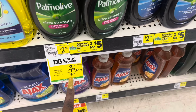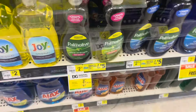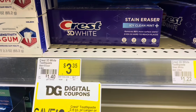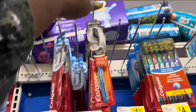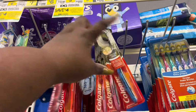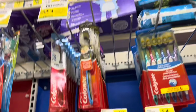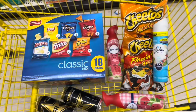Over here, this Palmolive right here is priced at $2.75. They have a $1.50 off coupon, making this only $1.25. Good deal as well. So this toothpaste right here is only priced at $3.35. They have a $2 off digital, making that $1.35. Now these two brushes right here are priced at $3.35. They need you to pick up two of those because we have a coupon in the app for $4 off of two, making two of those only $2.70.